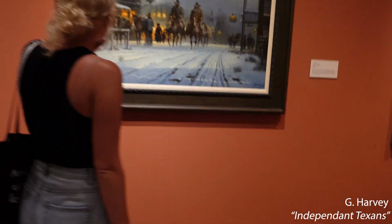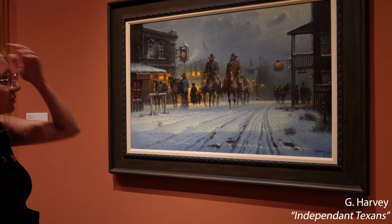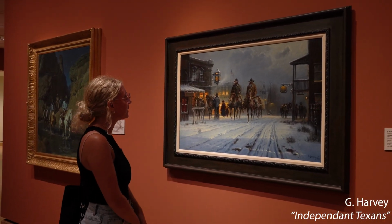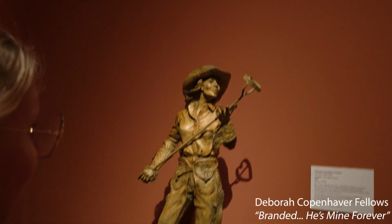Look at this. This is so Red Dead. If it weren't for the fact that history is not kind to most people, this makes me want to live here, this kind of painting. Oh my God, slay. Cowgirl.